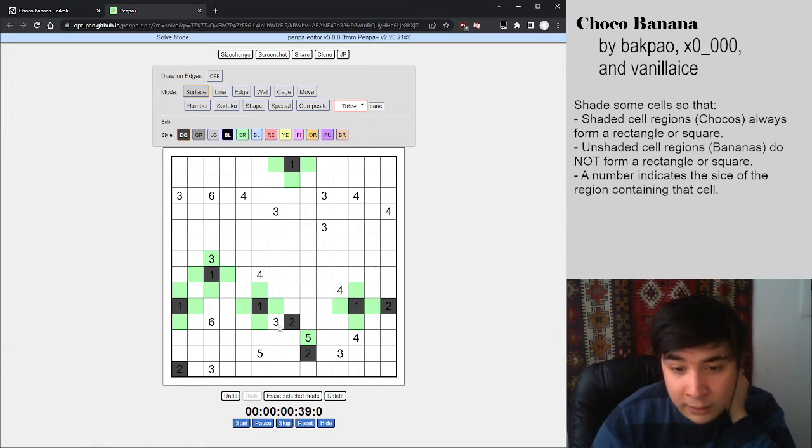This 3 has to be a different color from the 2, so that is a complete banana over there. This 2 is surrounded by unshaded squares. Now the 5 is unshaded. The 2, I think it has to go this way, because if it goes down, we've got too many unshaded cells here. Same thing if we go to the right. So it's got to go here.